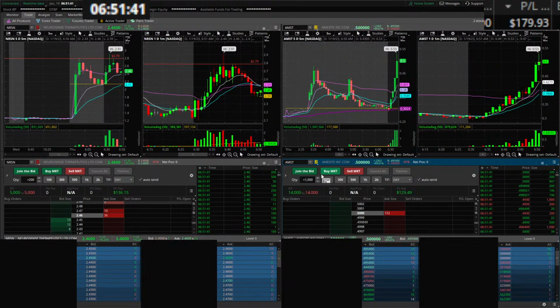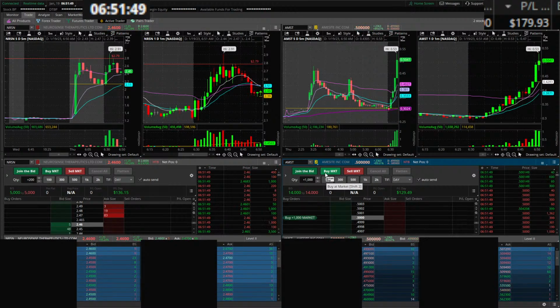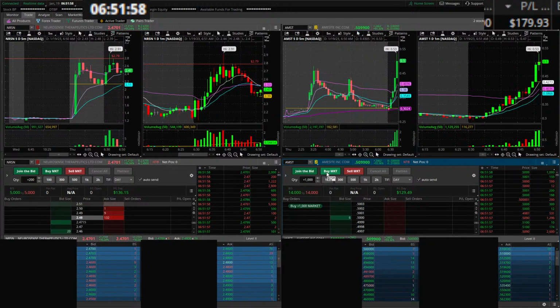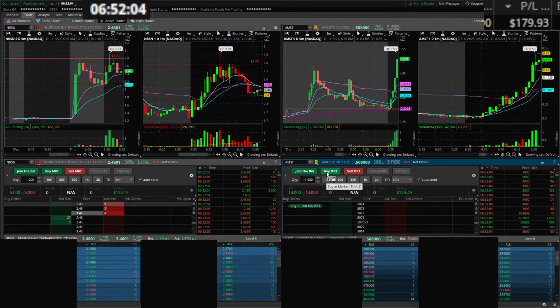So 53. We really want this to hold here around 52. Otherwise the move's kind of dead. 10 seconds left in this candle. Are we going to get back above 51? Back above 51. Come on, close up 51, 52. Not bad of a close. Not good though either.